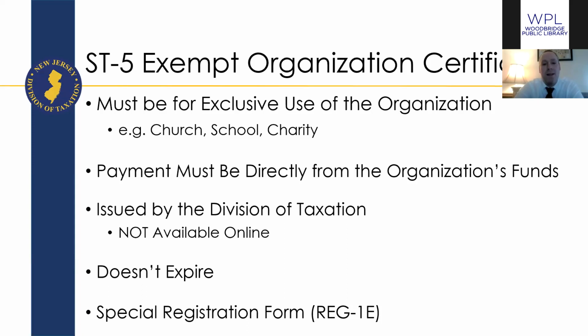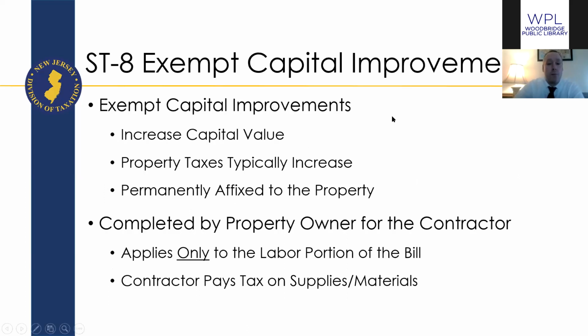But other than that, this is only for people registering charities, nonprofits, church organizations, government organizations, schools, things like that. I'm not going to get too much into, in fact, that's all I'm going to talk about as far as exempt organizations go, because most people I find in these workshops are not starting nonprofits.